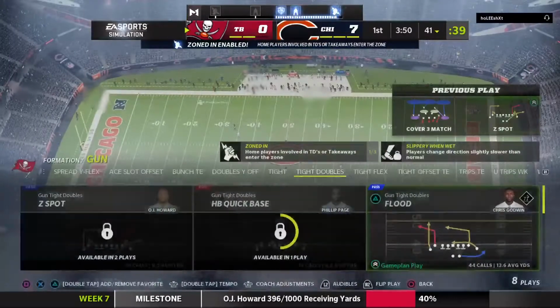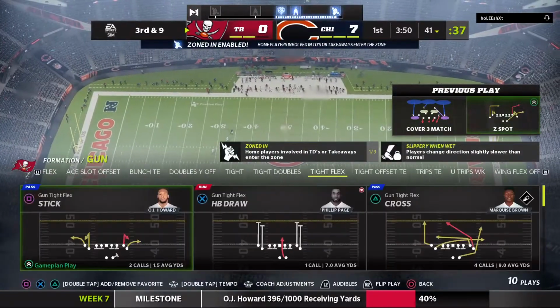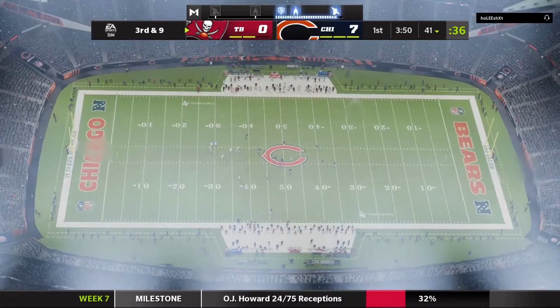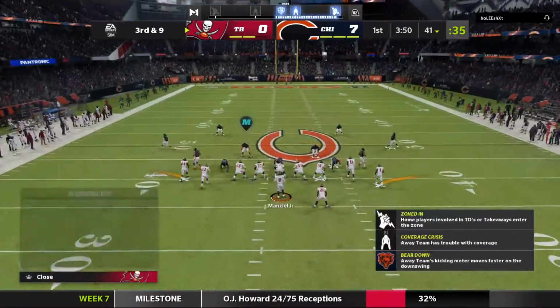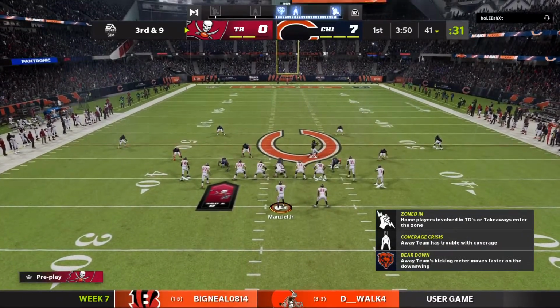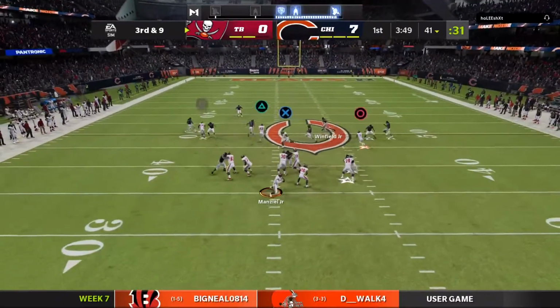They try to throw on 2nd down, but this one is incomplete. No coverage bust by the defense here. They did a nice job accounting for everybody, and that led to an incompletion. After an incomplete pass on 2nd down, that'll leave them trying to convert on 3rd and 9.